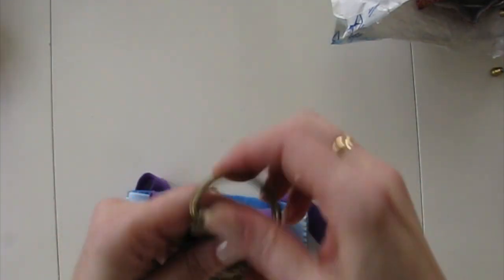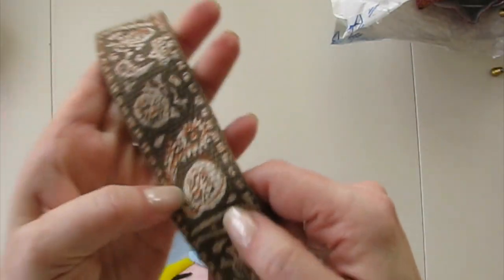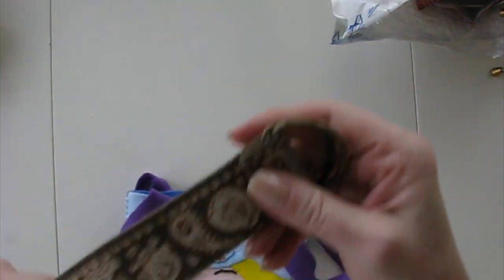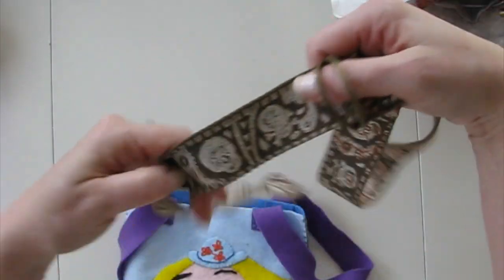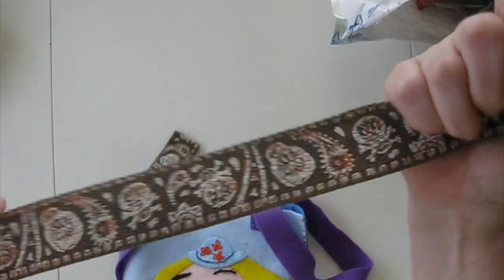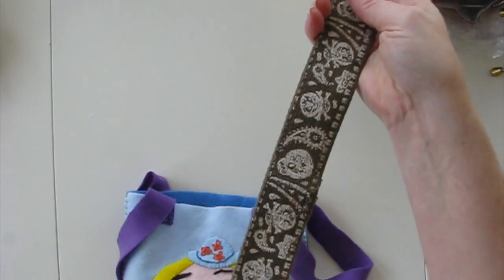Oh, it's not trim. Oh, it's a belt. Oh, look. Oh, it's got skulls. Oh, my gosh. It does. It has skulls. Look how fun. I just love skulls. I really do. It's my Day of the Dead belt. That is so adorable.